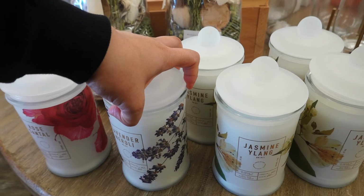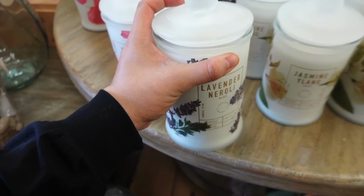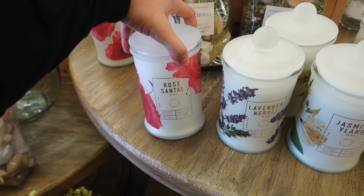This is hard for one hand. Hold on, give me a sec. Okay, so I smelled this one. This one smells very good. Honestly, I think the jasmine one is my favorite. They also have this rose one. This one smells very nice.